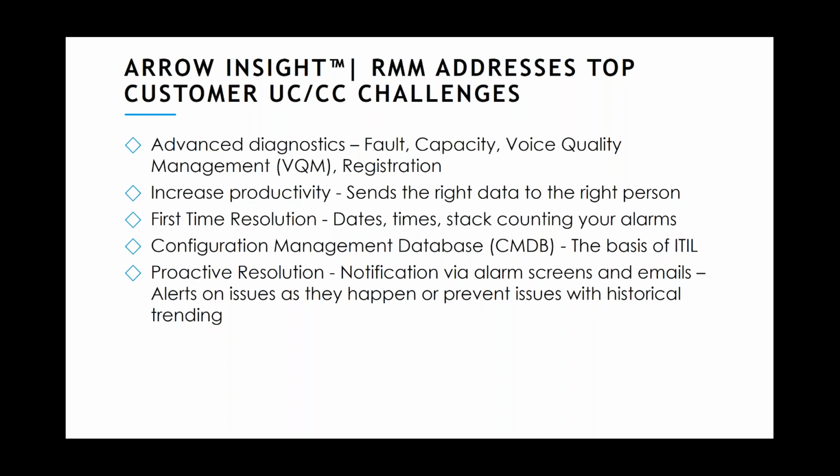The other piece that's in here, the second to last bullet, we talk about what we call the CMDB, or the Configuration Management Database. That's a fundamental basis of the ITIL framework, and an important part of any ITSM or remote monitoring solution that we put in place. You've got to have a good, solid configuration database so that you can keep tabs on all the applications and servers and whatever that you're monitoring in the environment.